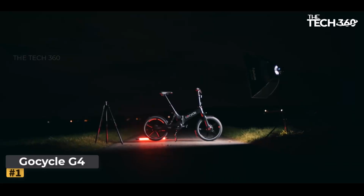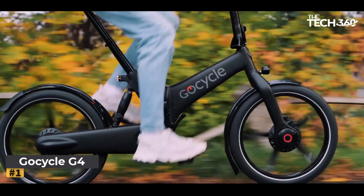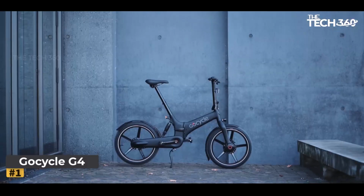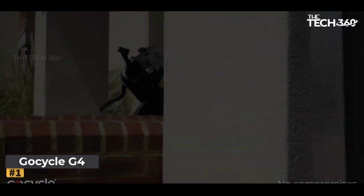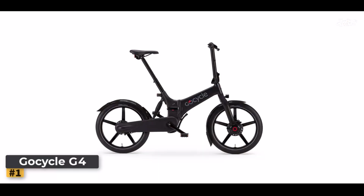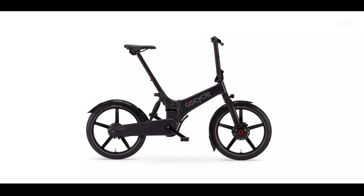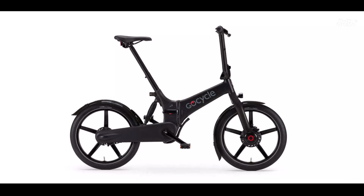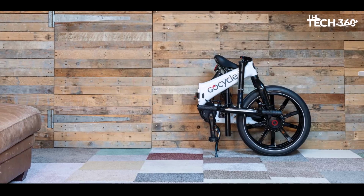This bike is perfect for urban riders who value convenience, performance, and style. The GoCycle G4 is ideal for urban commuters, cyclists who need a portable solution for mixed-mode travel, and anyone looking for a high-quality e-bike that's easy to store and transport. Its lightweight design, weighing in at just 16.6 kilograms, makes it one of the most portable e-bikes on the market. Whether you need to take it on a train, store it in your car's trunk, or tuck it away at home, the GoCycle G4's fast-folding mechanism makes it incredibly versatile.